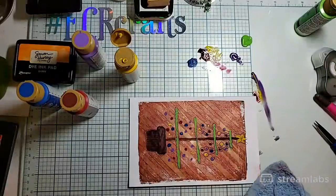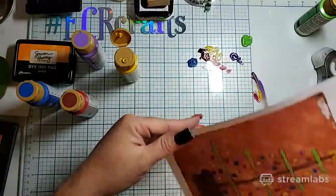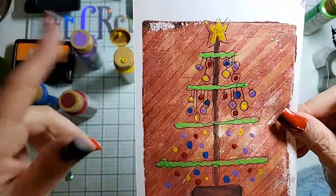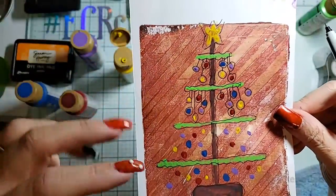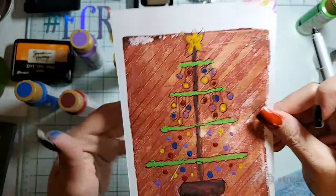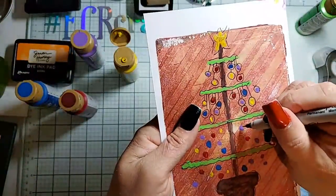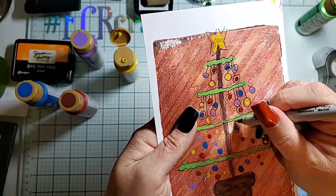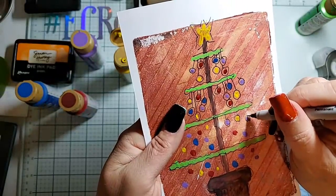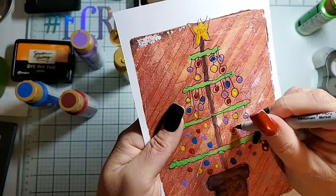And of course, you don't even have to do as many dots or colors as I did. You could do fewer colors. You could do silver and gold. I mean, you could really go crazy. And you literally just give a little circle and draw it up. And it doesn't matter if it's perfect or not because it's not meant to be.